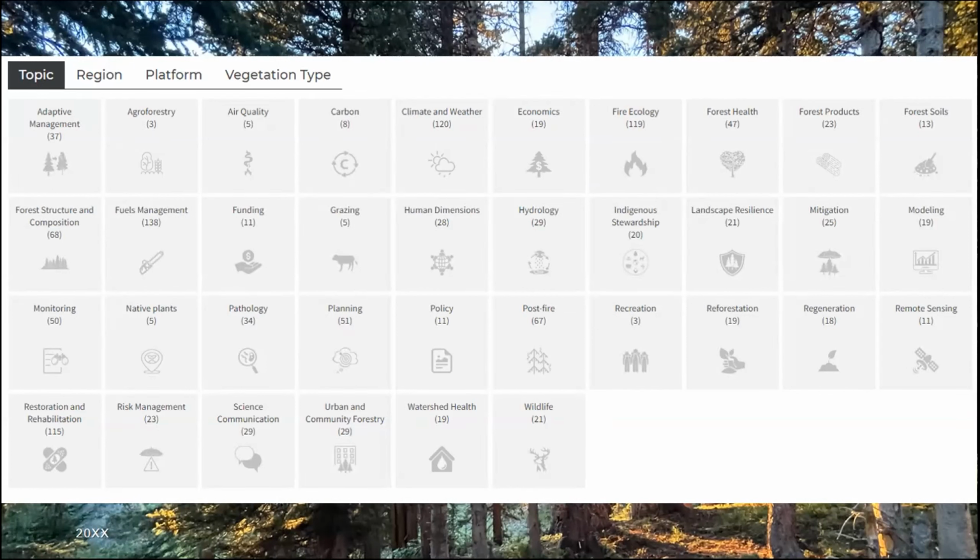Besides the search box, we also have some filters to use. Currently we have 36 topic areas, and every resource in Frida is related to at least one or multiple of these topics. Thanks to Rihanna, she created these awesome icons, so it's fun and looks exciting and engaging. These are some great topics, and I think there are probably things we can add as we get feedback from folks. I'm really excited about the Indigenous stewardship topic, as well as the urban and community forest topic. So I'm excited to see all those together.